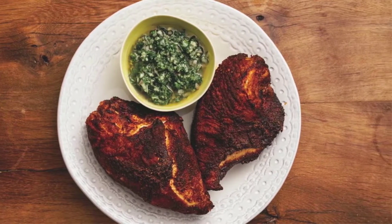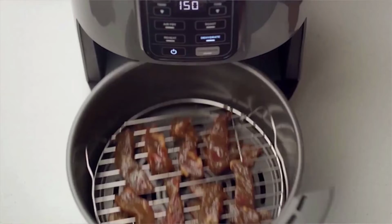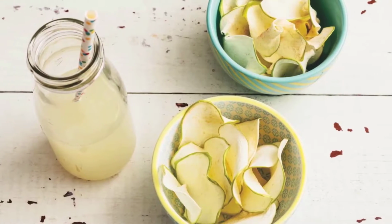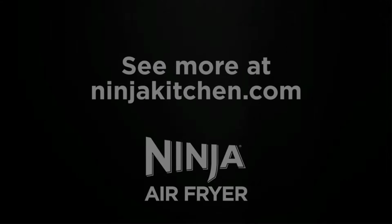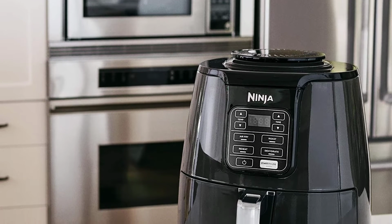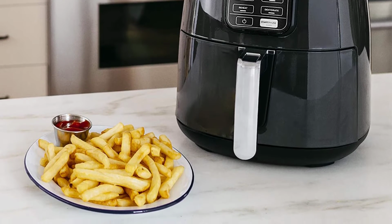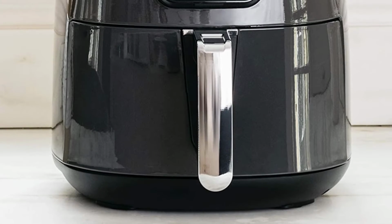Not only is this a versatile air fryer, but it is also extremely easy to use. It has 4 different programmable settings. These settings will allow you to choose temperatures and times that work best for your favorite recipes. That way, you will be able to get your food cooking with very little effort on your part.